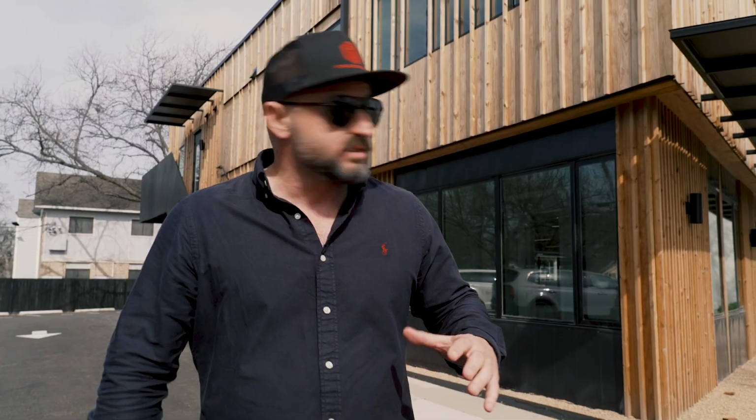You know, since it was an old building, we had to bring it up to code, but then also add some unique architectural features. Come here, I'm gonna show you some of the specific features of the building.